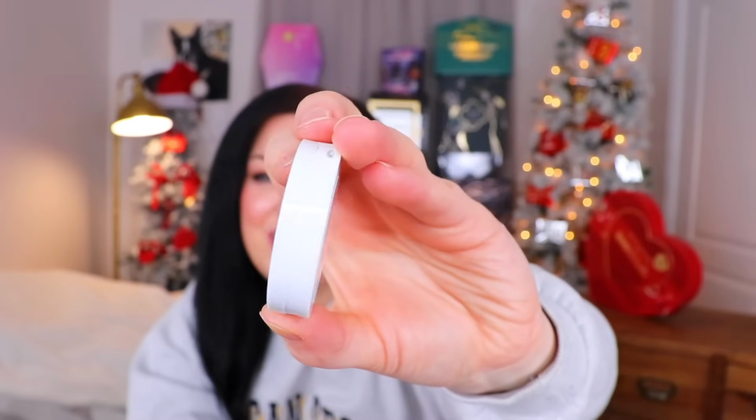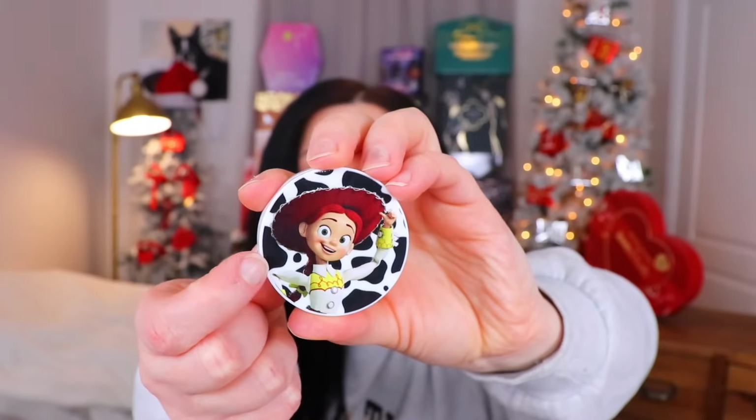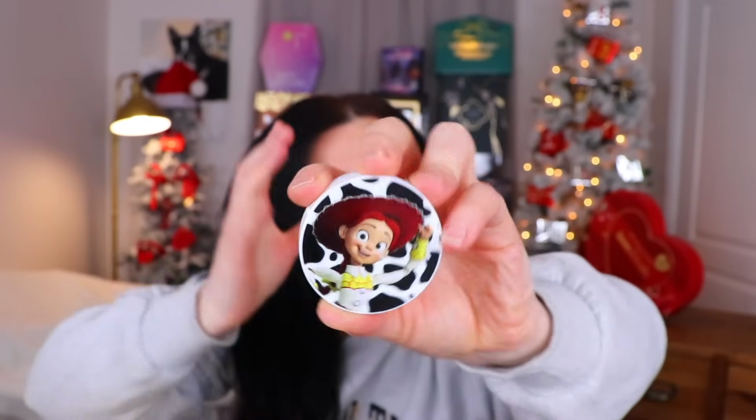Okay, next I have, oh, Jessie. Next we have a little compacty looking thing with Jessie on the front. I do like that this doesn't seem like just a sticker, and it's kind of raised. That makes it feel a little bit nicer, even though the plastic does feel a little bit lighter weight, not super high quality. I like that the cow print even has a raisedness to it.